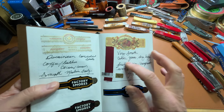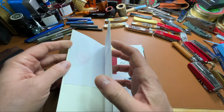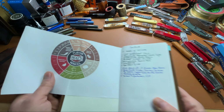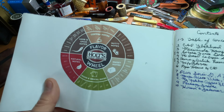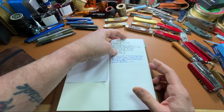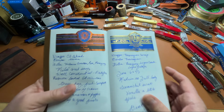And I am keeping some notes on the flavors that I am experiencing. I downloaded a flavor wheel from Hoyt's Cigar because I'm not very expressive and it's hard for me sometimes to find the words to explain what I am experiencing.